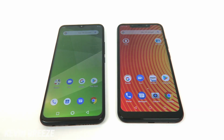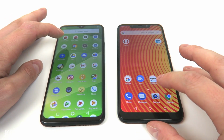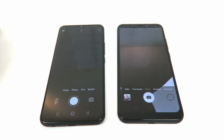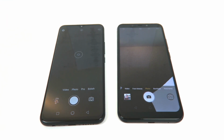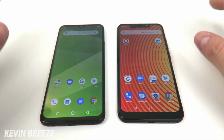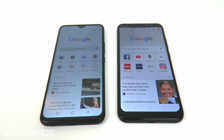Alright, now that we've compared the hardware and specifications of these two devices, let's now do an unscientific speed test doing some commonly done tasks on the phones. So we're going to start off by starting up the camera to see which device starts the camera first. So 1, 2, 3, go. And definitely in this test, the Umidigi F1 was faster at starting up the camera. Let's now start up Google Chrome. So 1, 2, 3, go. And the Umidigi F1 was definitely faster at starting up Chrome.